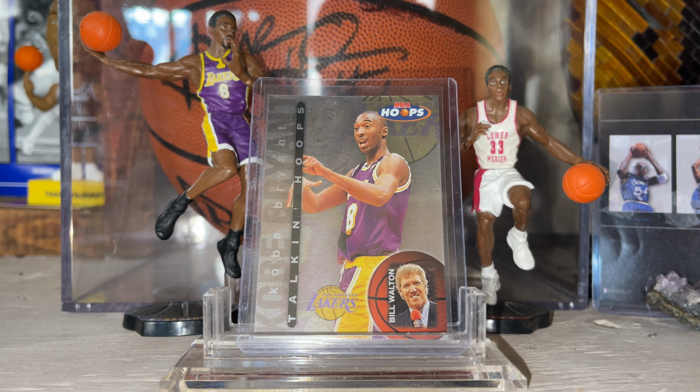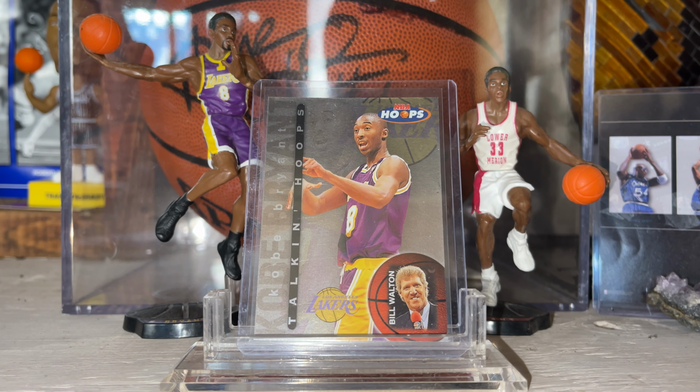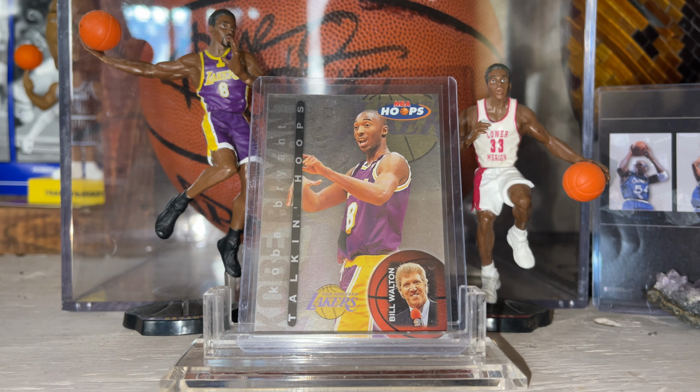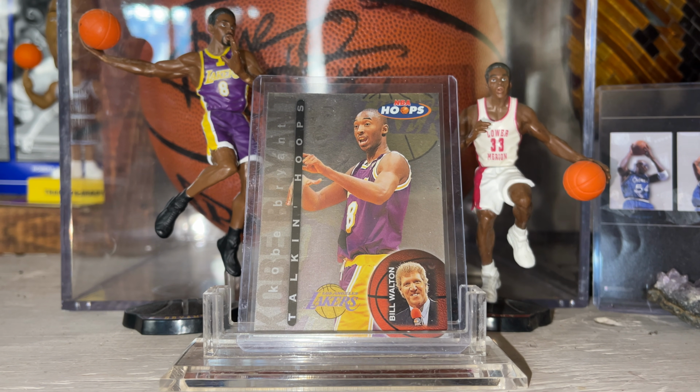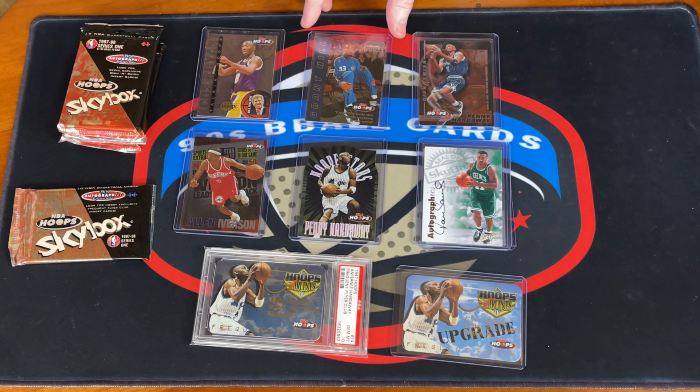Nothing's going to break the bank, but something to give you a little bit of fun when you're opening the packs. These were intended for kids on a budget typically, so these were right up their alley, mine chief among them. So that's the Talkin' Hoops. You should see a few of those.